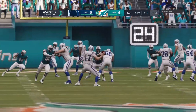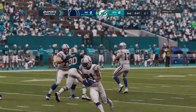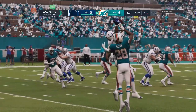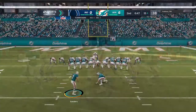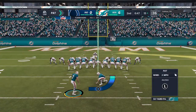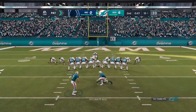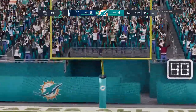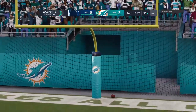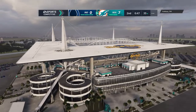Those linebackers, they love when those short throws come and those eyes get real wide, don't they? How about the anticipation on the play? Reading, reacting, and then the ability to catch the football and take it in the opposite direction. Jason Sanders now for the extra point. And that makes it 7-0 Dolphins. Good. Makes the score Dolphins 7, Colts nothing.